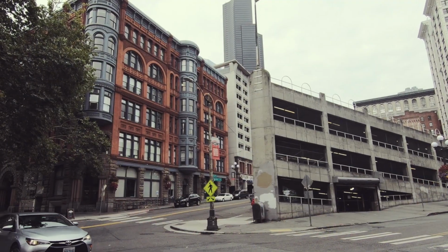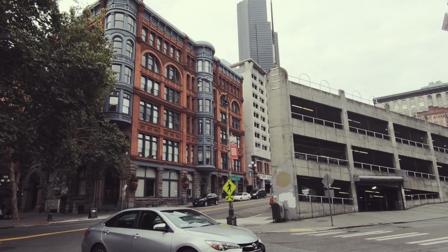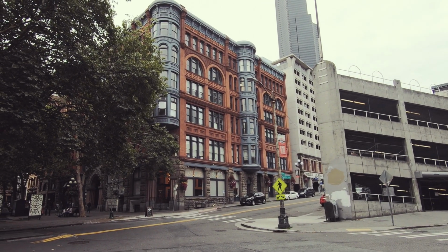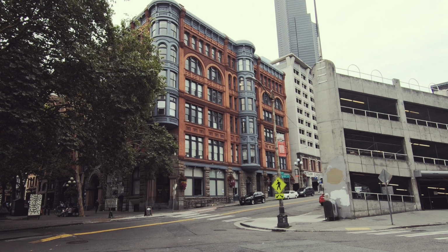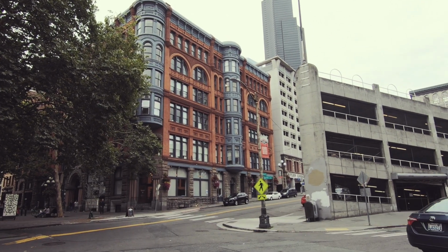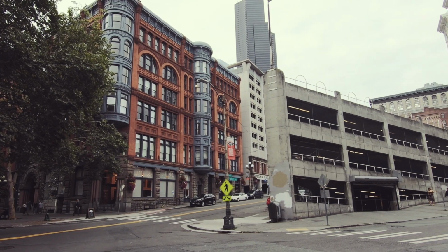So to the left is the Pioneer Building. This is Pioneer Square. This is basically the heart of things. And this triangle parking lot here is often referred to as an architectural monstrosity. It's also often referred to as the sinking ship parking lot.